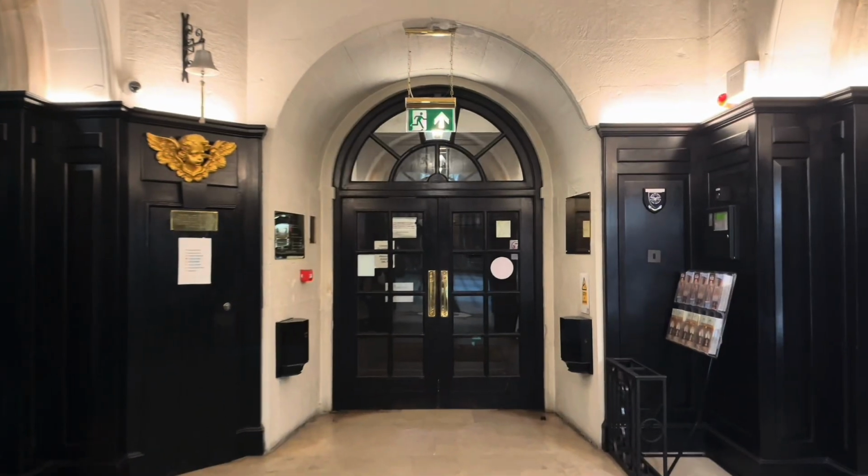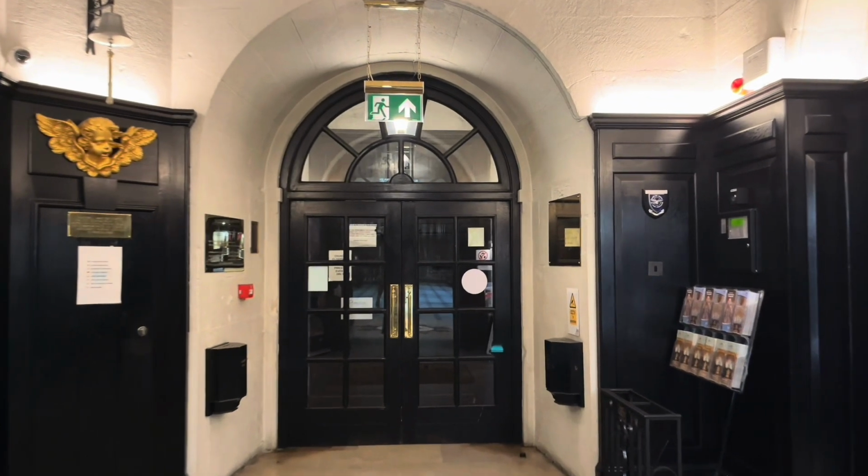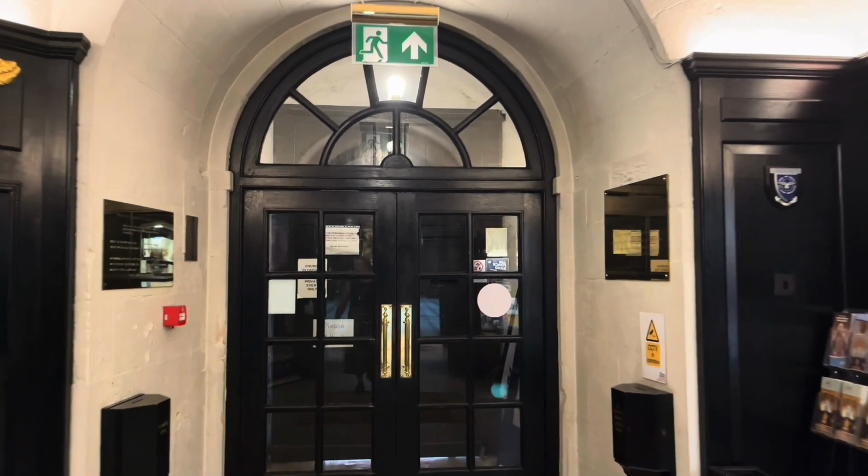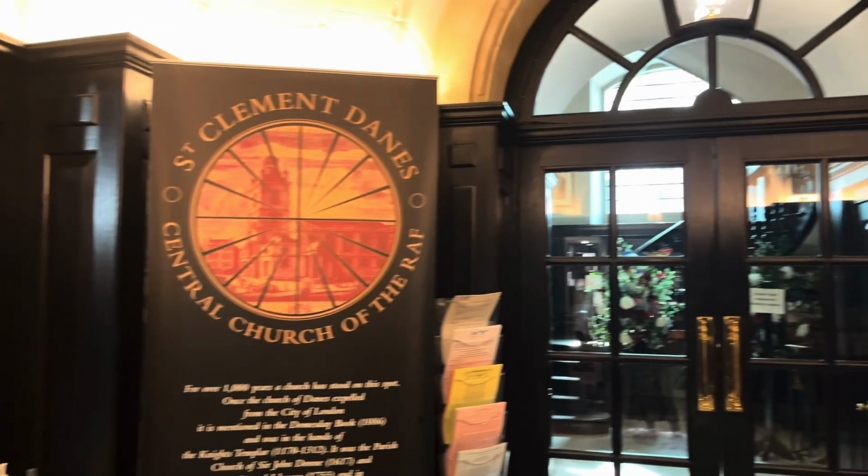The reason it's called St Clement's Danes is because it was founded by the Danes back in the 9th century. So we're talking Viking times.